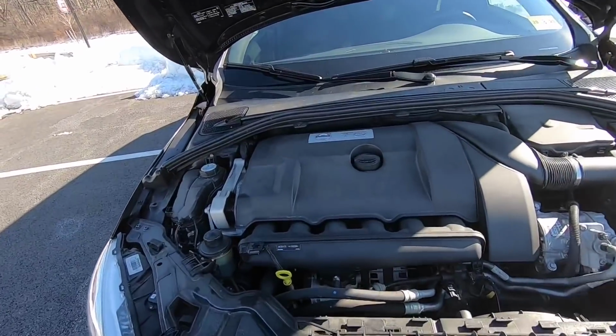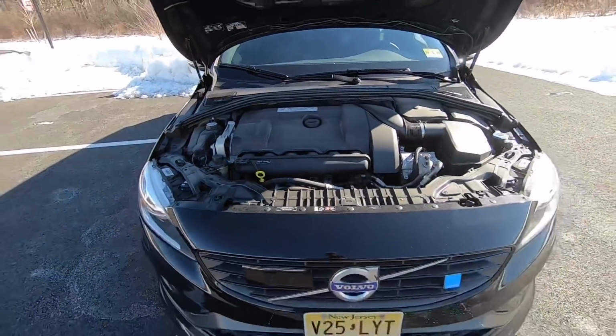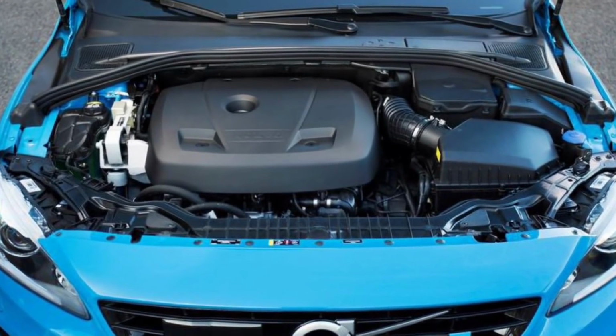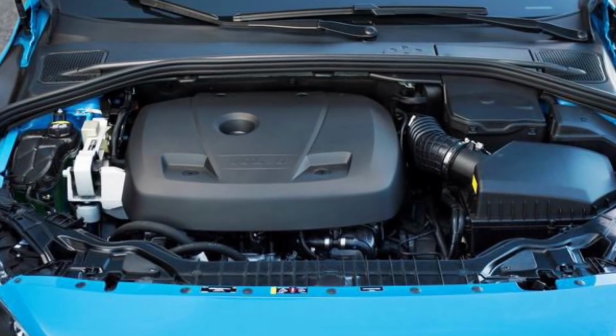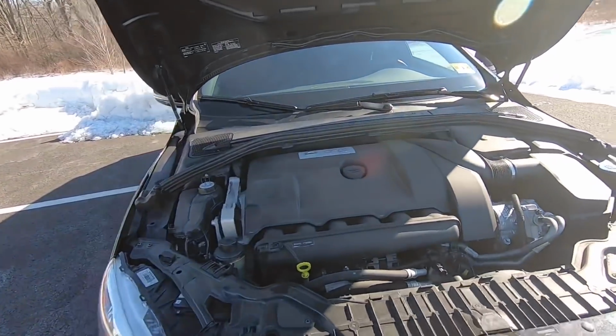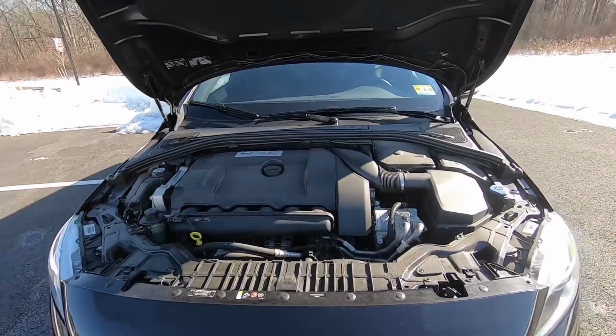This is Volvo's last true performance engine. Now, they made other versions of this in 2017 to 2018, which have the new 4-cylinder engine, which has the really cool turbocharged and supercharged version, and it actually had more horsepower. I believe that put out about 362, but torque was down to about 347. So basically the horsepower and torque figures almost swapped with the 4-cylinder engine.